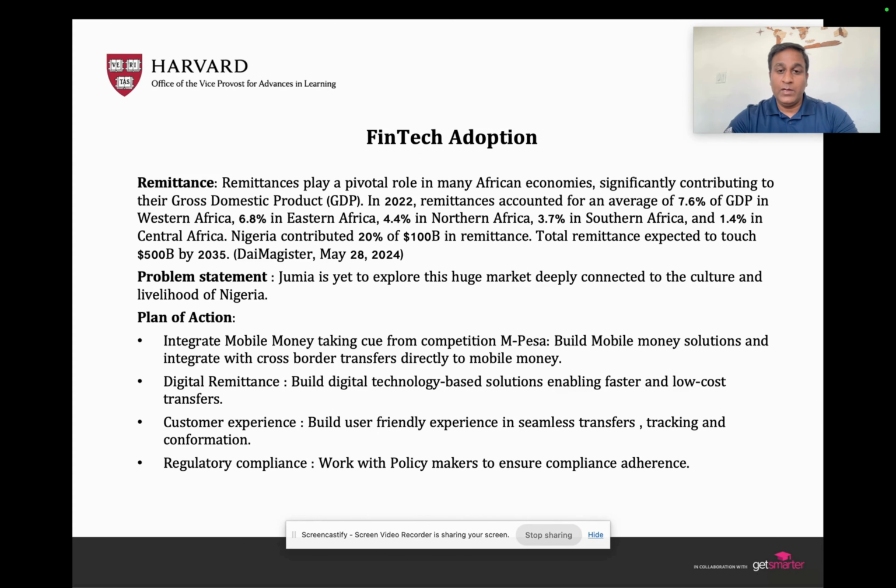And you need to build a technology which ensures that the transfer happens super fast, and the transfer cost should be less, right? So how do we do that? It depends on whether you use the fiat currency or blockchain or different options, but that is an area where you need to ensure faster, safer transfers with low cost.